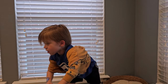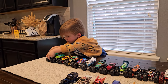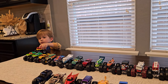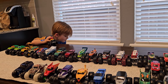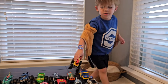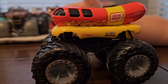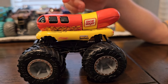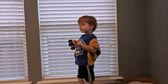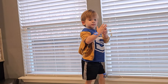All right, we have one more Hot Wheels monster truck. Who is it? The wiener dog? Yes. Yep, come this way. Drive him over here. Let's see him. Look at the top, Dad. Very, very cool. All right, now set him back down and let's find out how many monster trucks you have in your whole collection.